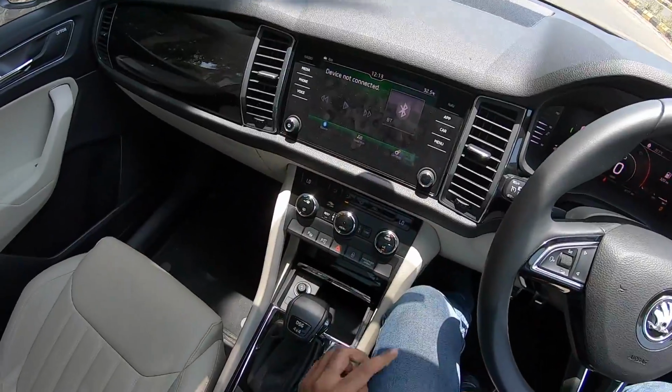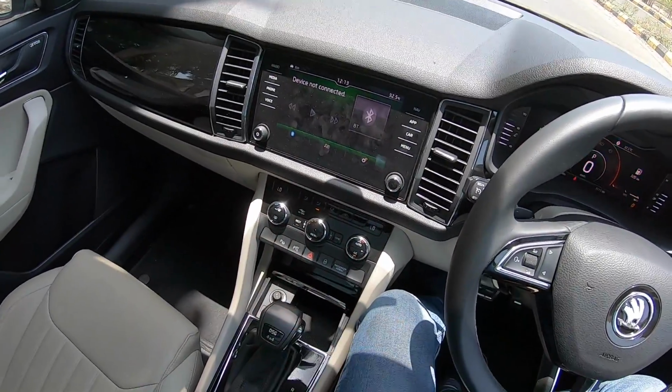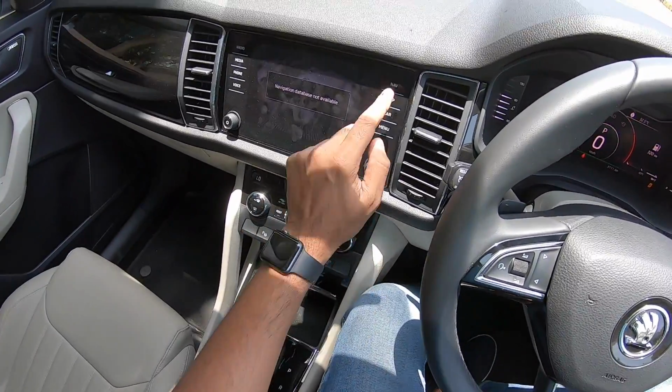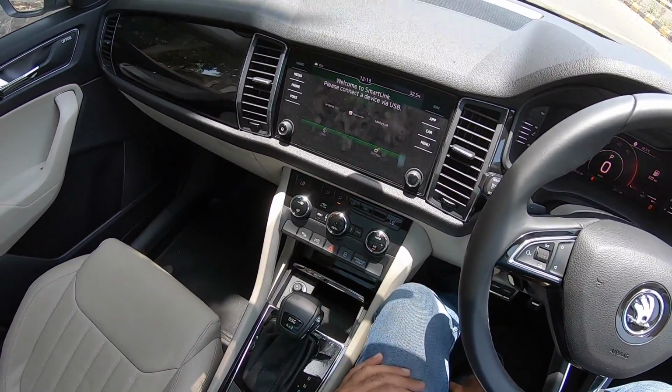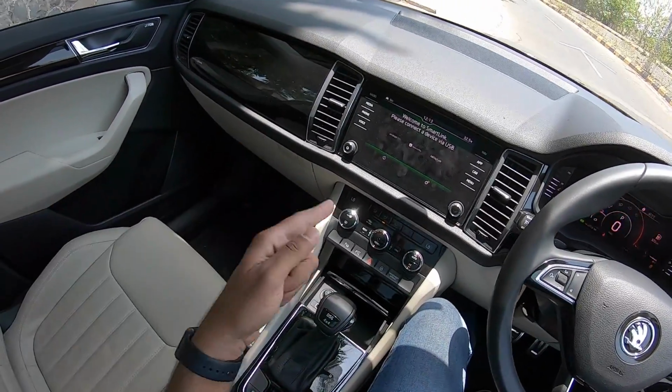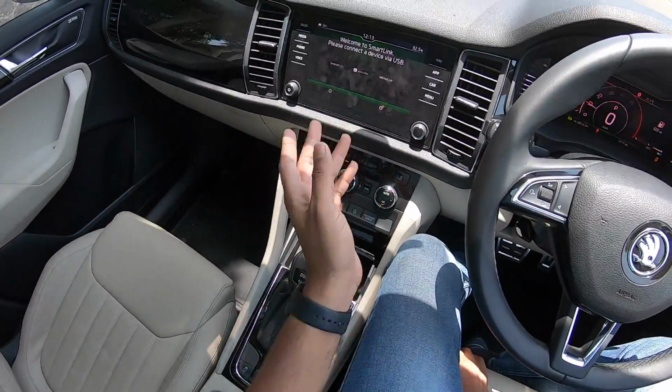And this 8-inch screen, which is frameless, is beautiful. It has plenty of information on offer. There's navigation database not available. I think the SD card slot is missing. This also gets apps. So there's mirror link, there's Android Auto, there's Apple CarPlay, and there's also one Bose app which lets you control this system from behind with your phone, which is again a nice touch.